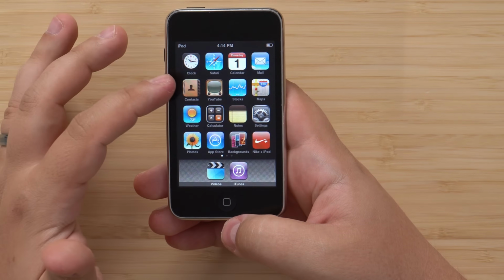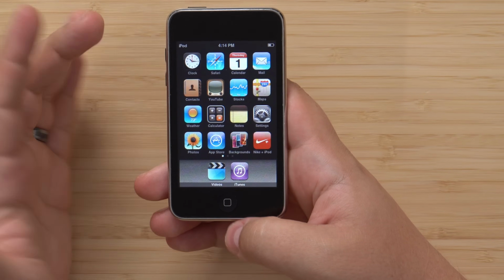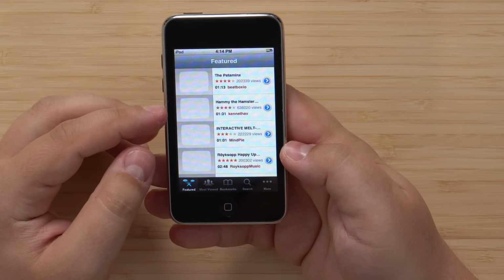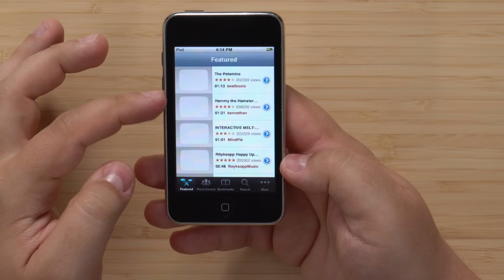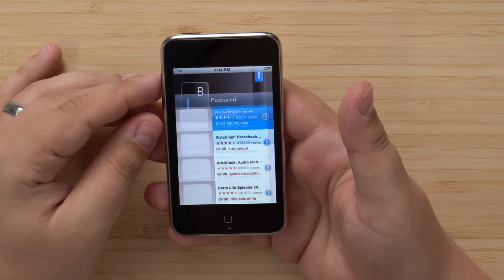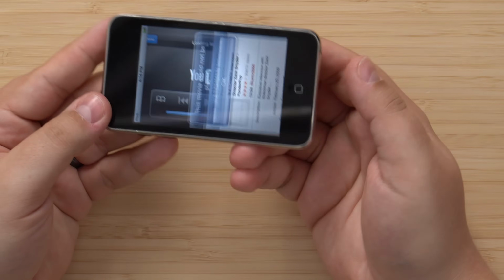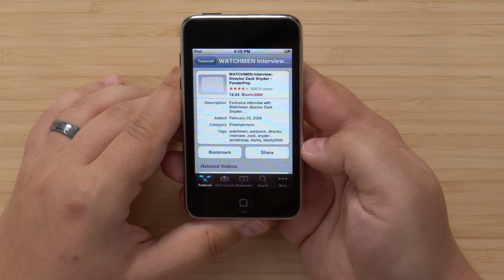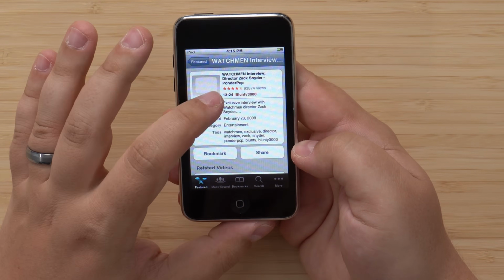All right, now let's move on to the really good stuff. This is the thing that Jacob discovered when he last used this iPod. That was kind of wild. Let's open up the YouTube app. Yeah, as you can see, there's still some info saved here, like some info cache from back in 2009 or whenever they were using this iPod. That's incredible. Watchmen interview. Oh my gosh. Oh, did you guys see that layout for a second? That looked insane. That took me back. Watchmen interview, director Zack Snyder, Ponderpop. Interesting. It has 4 stars out of 5.